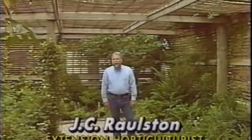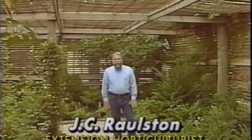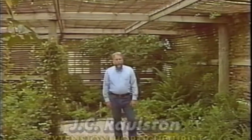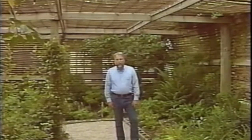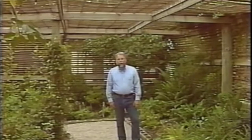Today we're at the NCSU Arboretum and we're going to take a look at quite a different group of plants than we've ever explored in our previous trips here. Most gardeners in North Carolina deal with shade in their landscape. It may be artificial from overhead structures, or it may be under shade trees in the yard.